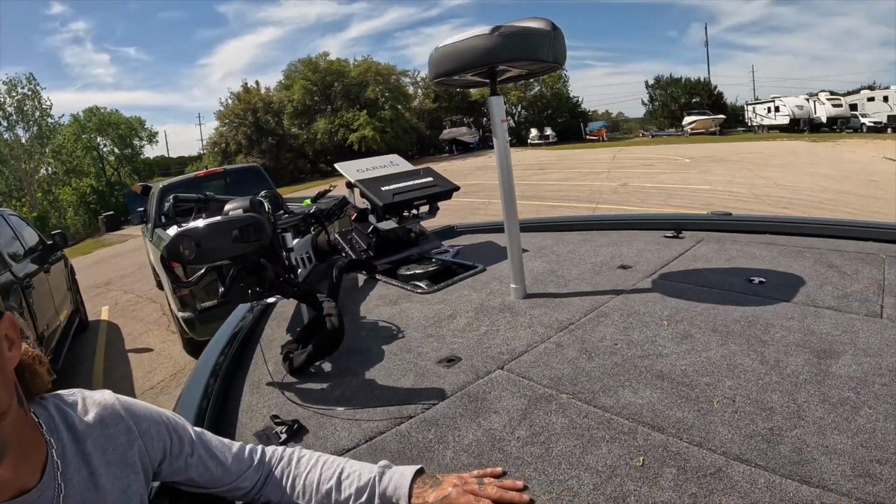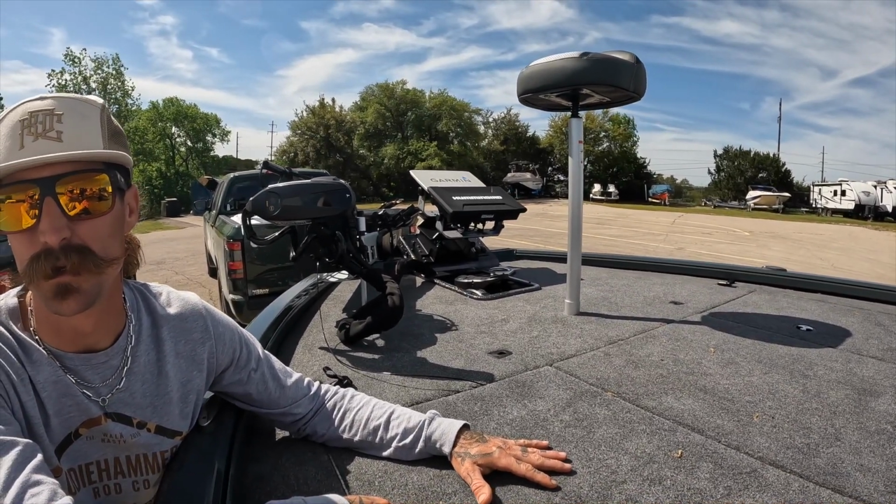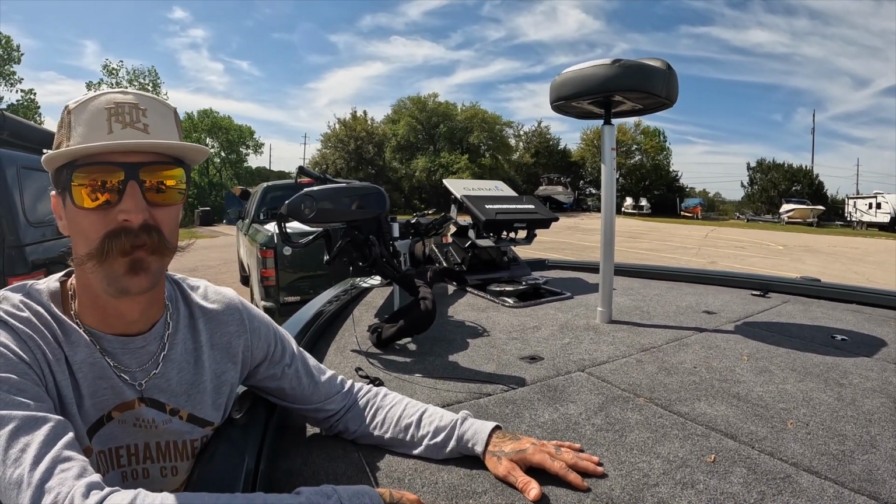That seat's going to be good at first. Yeah, that's why I put that seat up. But you're going to find situations where you would rather do without the seat. Interesting. Okay. Well, should we get this thing in the water?